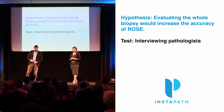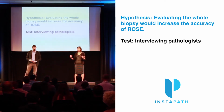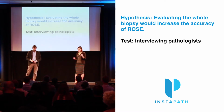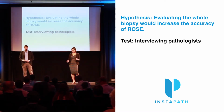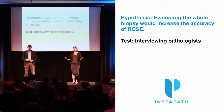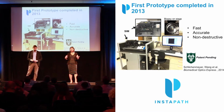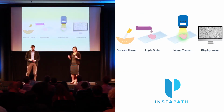So we hypothesized if we can show the whole biopsy, the pathologists will be able to increase their accuracy for ROSE. We tested this hypothesis by interviewing pathologists. So all of the pathologists told us they could make more accurate evaluation if they can see the whole sample. So we got grant funding to build our first prototype. Here is how it works.